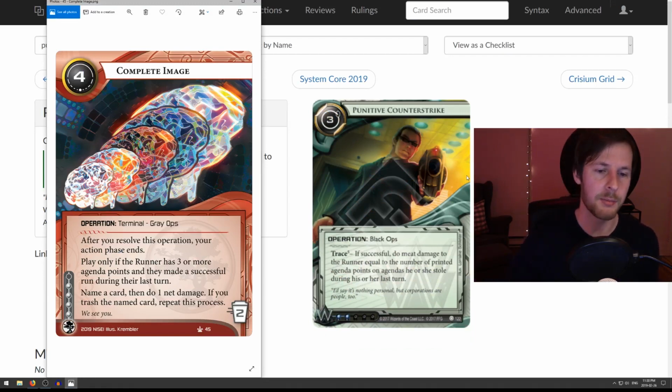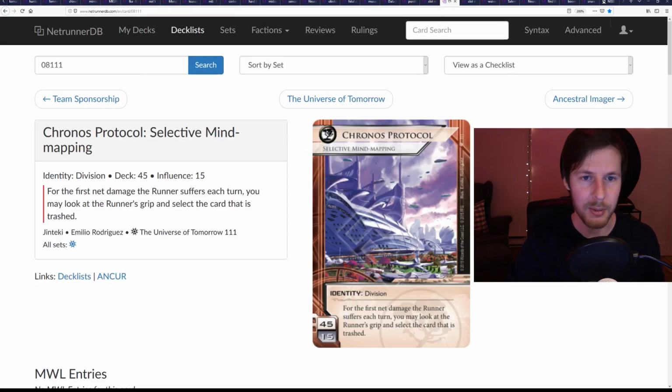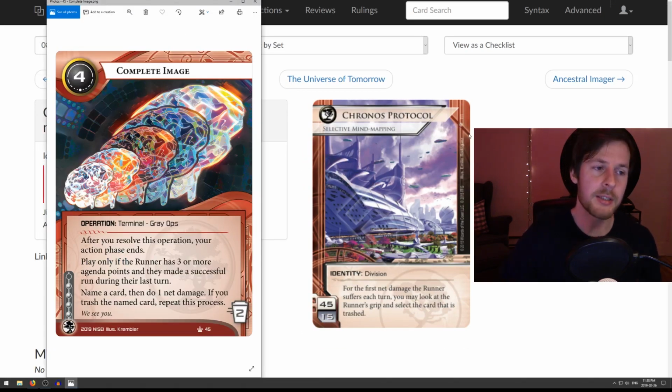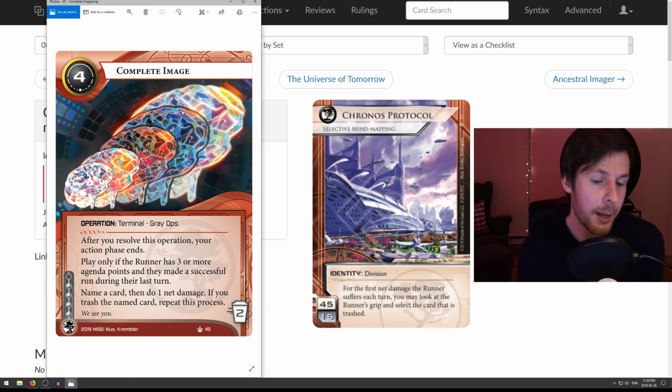It's also in faction, which means you can use your influence on other cards. Slot Machine is really good with this. This also is very interesting out of faction with Cronus Protocol. That's kind of the issue with this card. Not only do you need to name the card, but you also have to hit the card. So if they're holding 4 cards in hand and you want to hit that 1 in 4, it's kind of difficult. And Cronus Protocol helps you with that to some extent. You can play this, you still have to name the card before you see their grip, but then you can see their grip and then hit that card. So this is guaranteed to always do 2 net damage as long as you know 1 card in their hand, which is interesting.